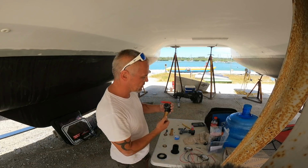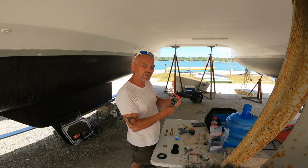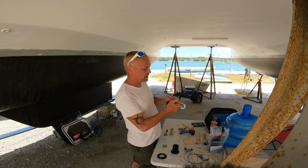So what I'm going to do is a dry fit here, but that's without PTFE tape. So I think it's better if I just chuck a bit of PTFE tape on. We can always peel it off and put some more on afterwards. We'll chuck the tape on, line it up, then I can mark it with a pencil.